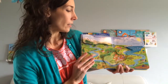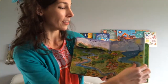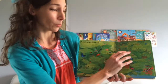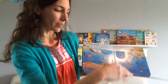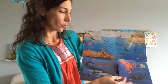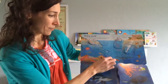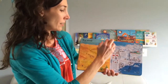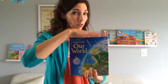And they say that more is taught from a flap book than a flat book. That's because your brain will retain information that you learn while you're doing the physical activity of opening the flap better than just flipping through a book with no flaps. So that's been scientifically proven. And besides the fact that kids just think flap books are awesome, this is a great way to help your kids learn. So the Look Inside series is a little smaller.